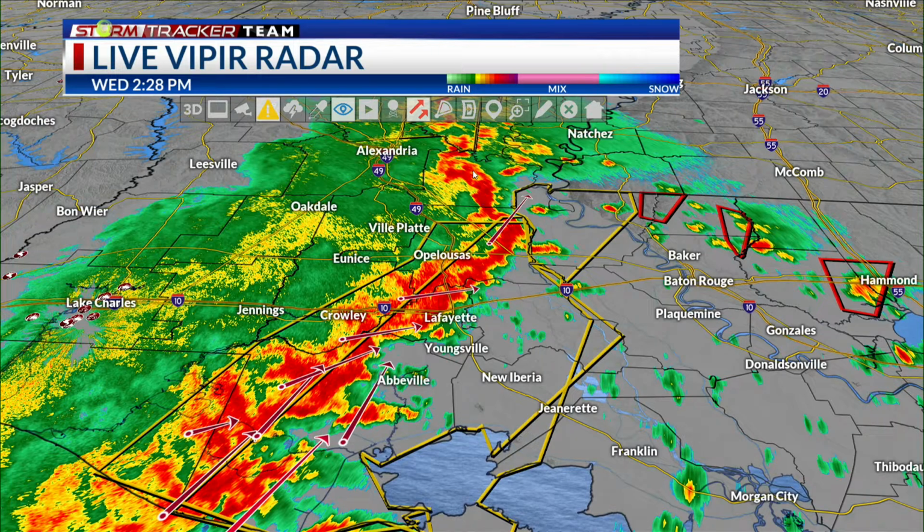Again, I said before, straight line winds can be just as destructive, if not more destructive, than a weak tornado. So you might get an alert on your phone saying severe thunderstorm warning. You need to take it seriously as if you were under a tornado warning as well. Because it may not take much to see trees come down, especially the ones that were battered by Ida. So that is why we're saying take this seriously.